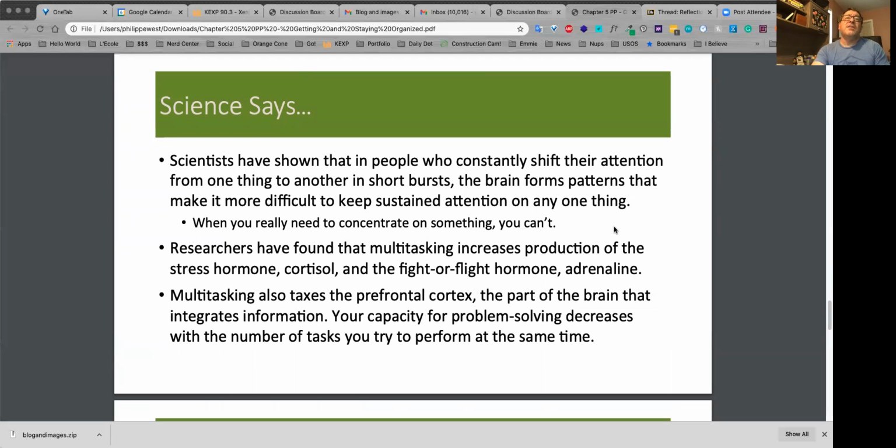It says here, scientists have shown that in people who constantly shift their attention from one thing to another in short bursts, the brain forms patterns that make it more difficult to keep sustained attention on any one thing. And when you need to really concentrate on something, you can't. So this can be not only harmful in the short term, but also a conditioning thing where it's very hard for you to focus because you're used to not focusing and bouncing from place to place, right?